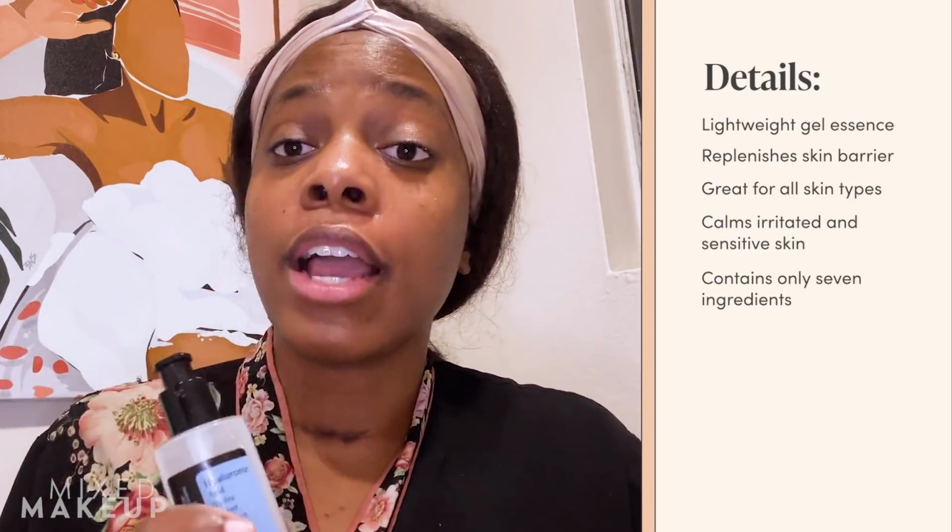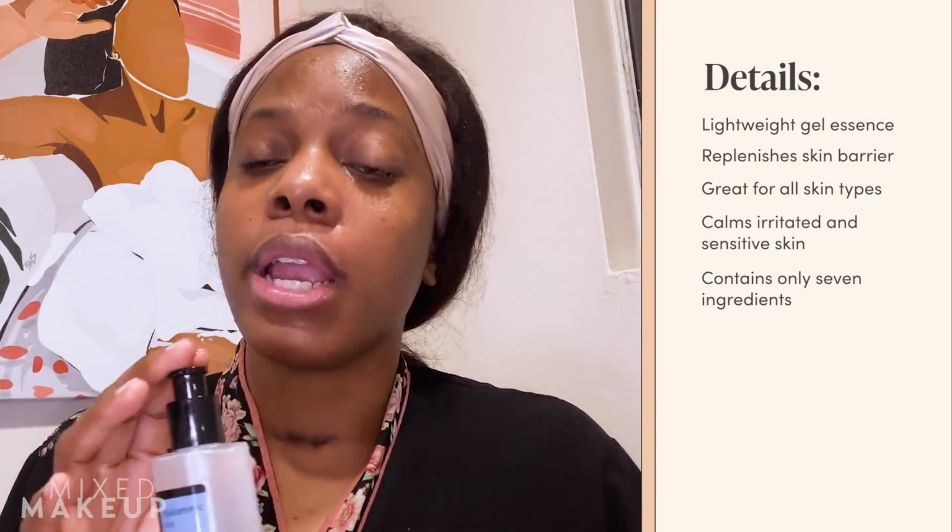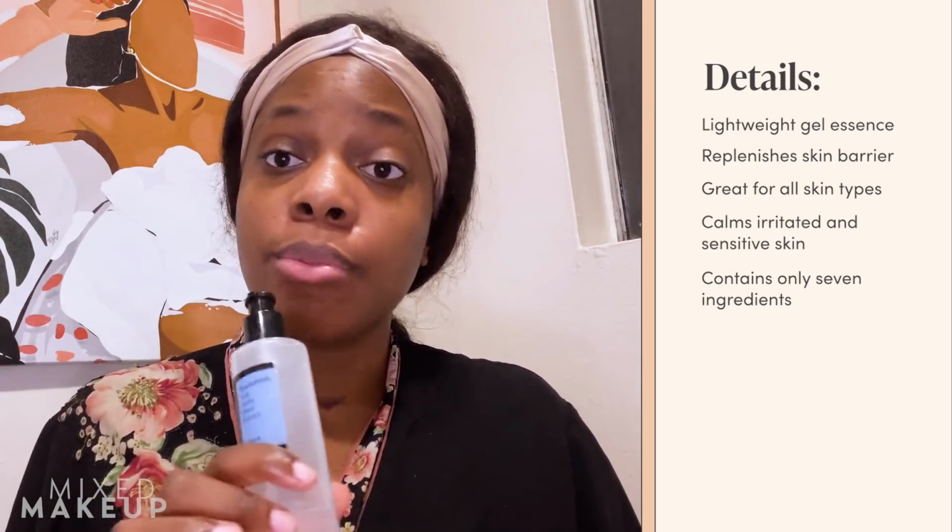Obviously, because this does have hyaluronic acid in it, you do want to apply it to damp skin. That's very, very important, as hyaluronic acid is a humectant. So my skin's already damp, but you can see just like the texture, it's a little bit runny. What I really like about this is that it absorbs very nicely to the skin and it spreads so nicely that you don't need too much as well. So I'm going to apply a little bit. It's like 1 to 2 pumps. And I'm just going to pat it.